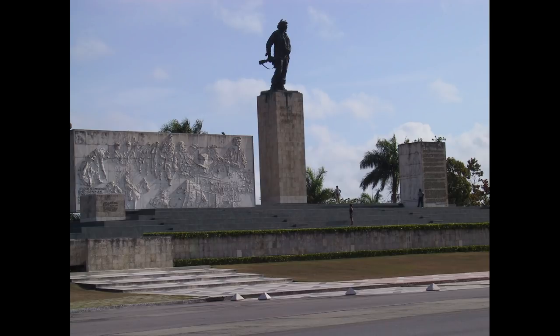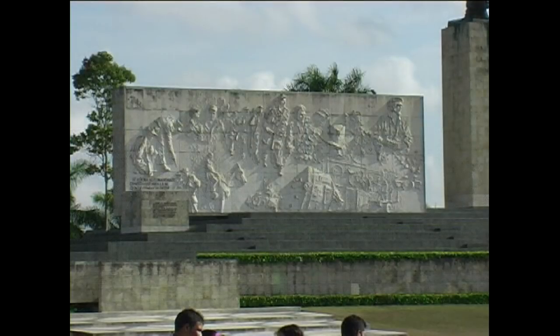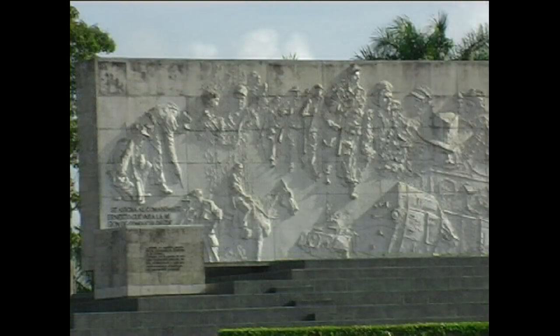The memorial is an impressive enough structure for us to have a look at a couple more images before we move to Venezuela Mill. Interestingly, Granma Mill was named after the boat that Che Guevara used when he first came to the Cuban island. So all these mill names are very significant in Cuban revolutionary history.